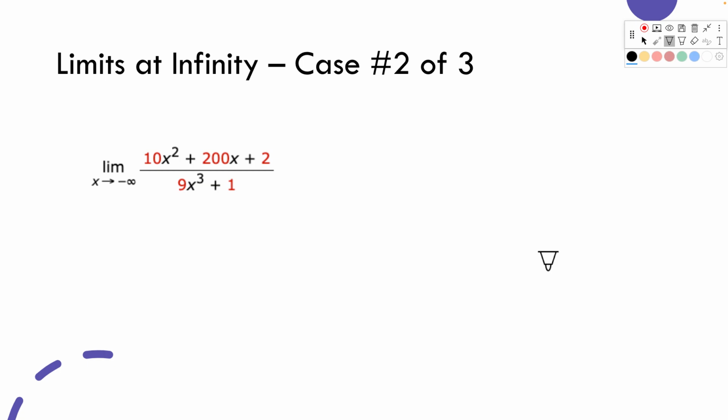Okay, so now we get into something a little different. Same concept: when we analyze a fraction with polynomials, we just have to look at the largest degree, but we've got something a little different going on. When we look at the largest degrees, and again, ignore the other stuff. Don't sweat the small stuff. There's like a book about that or something. So that's the math equivalent of don't sweat the small stuff. We get to analyze this as if it were 10x squared over 9x to the third. So we basically ignore everything else. Just get the bigger ones.